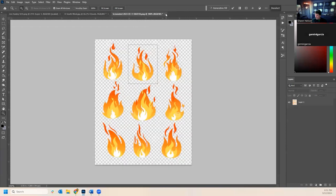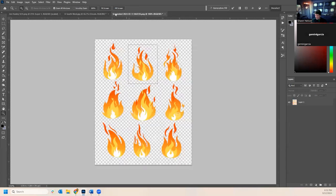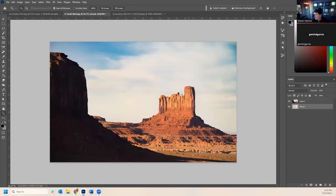All right, so that's one way. That's the one sprite, and this is one part. The homework is in three parts. One part is the sprite sheet. One part is the moving sky, which is this one, and we'll do that in a second. And then the third part is a character animation.